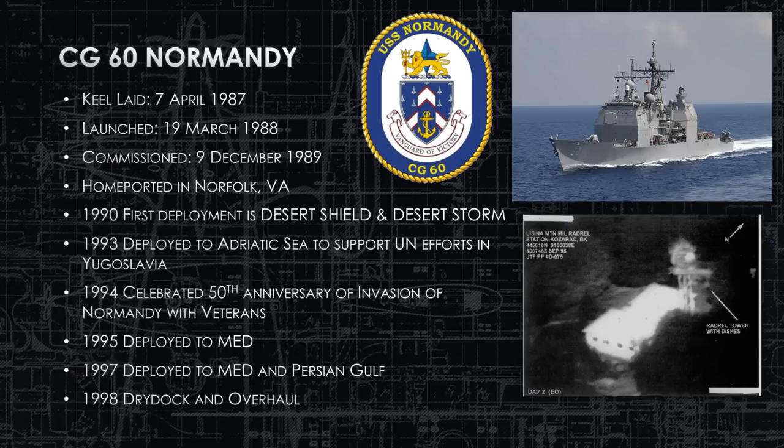CG-60 Normandy. She's keel laid 7 April 1987. She's launched in March 1988 and commissioned 9 December 1989. Homeported in Norfolk, Virginia, in 1990, she first deploys to Desert Shield and Desert Storm. In 1993, she deploys again to the Adriatic Sea in support of UN efforts in Yugoslavia. That whole region in the early 90s was a bit of a mess. Bosnia, Herzegovina, Slovakia, it's all on fire.